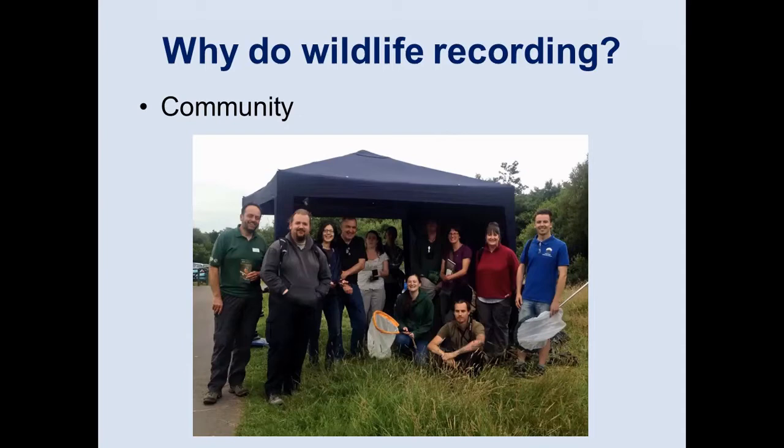This photo is from a BioBlitz we ran in, I think it's Dare Valley Country Park a few years ago. Unfortunately, we've not been able to have any field events for the past couple of years, but we are hopeful they will restart next year. And in the meantime, we do have an online community that you can join. We've got a Facebook group, for example, where you can talk to other recorders directly, ask for help and share your sightings.